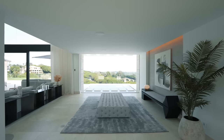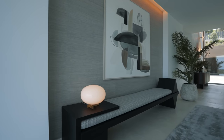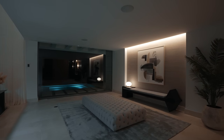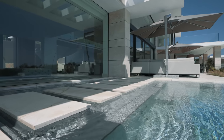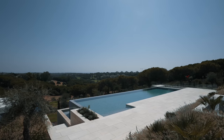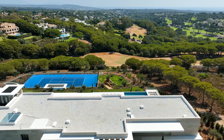Entry foyer, which is looking out directly to the first little landing here, which is the take your shoes off place, I call it, with a stunning picture window, and right outside, you have a jacuzzi with stepping stones, and that water literally merges with your big infinity swimming pool, which is up front, greenery of the Almenara golf course, and just stunning views outwards.